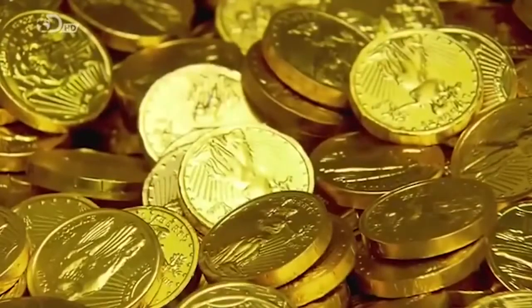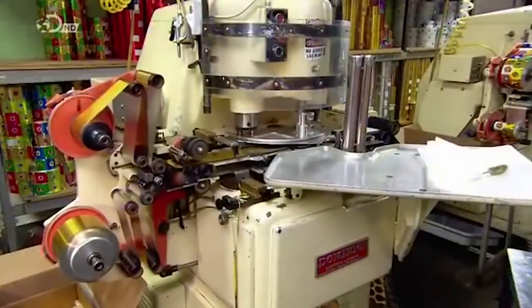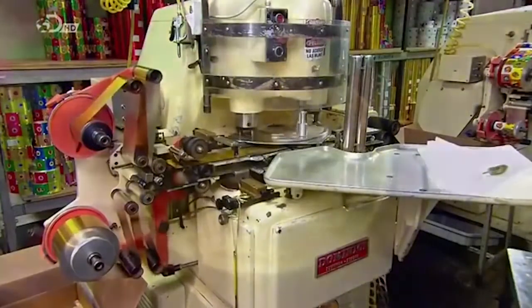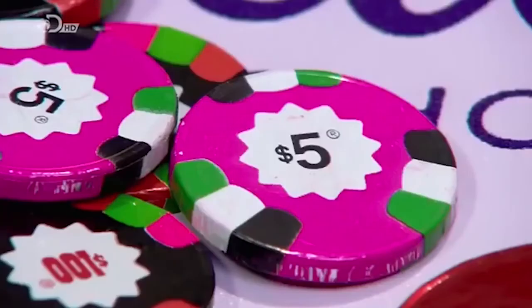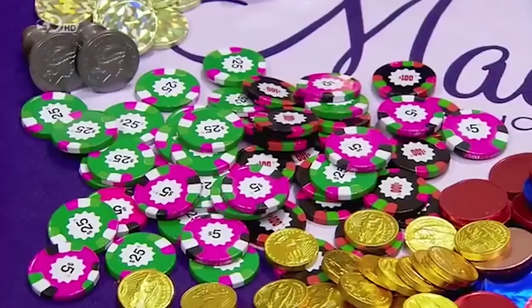It seems like no matter how many chocolates there are, you just can't choose. If only there was a way to decide. Oh, I know. You could roll a d20.